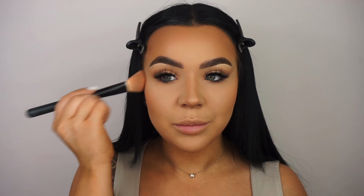For blush today, I'm going to be taking the Lorac Pro. This is the Sculpt and Glow. That rhymed. I really like the shade Cabana in the middle. I used it in my last tutorial and it's just so good. It's just like a perfect peachy shade. It's just absolutely amazing. I just like to apply it in the high points of my face.